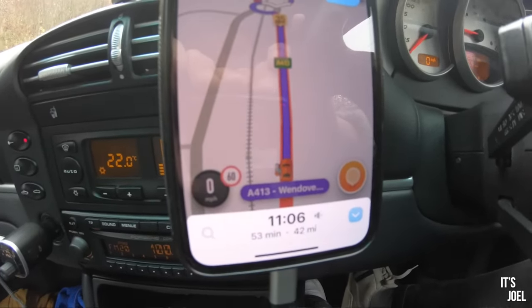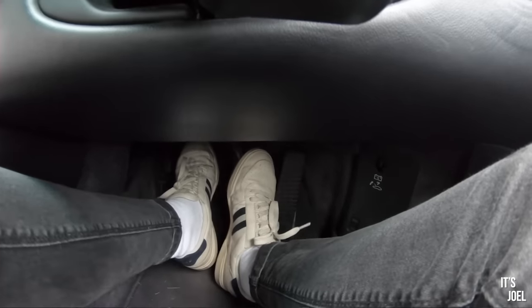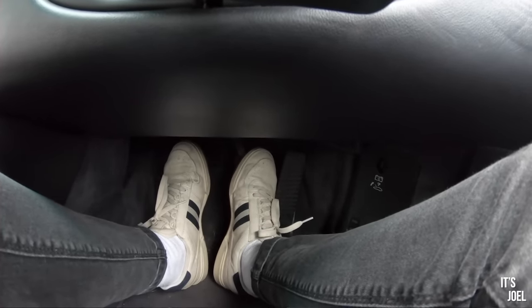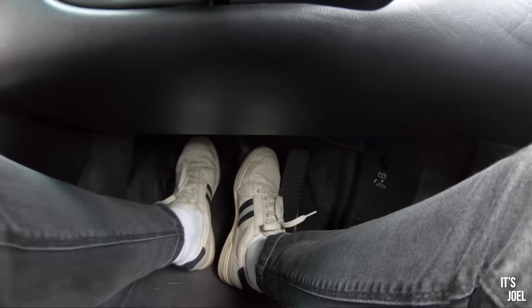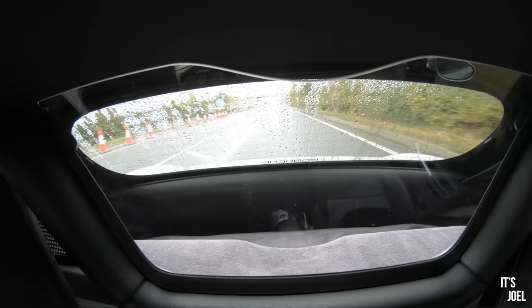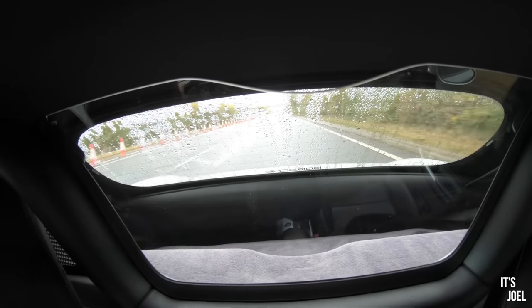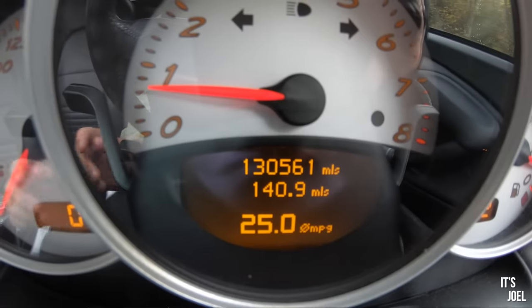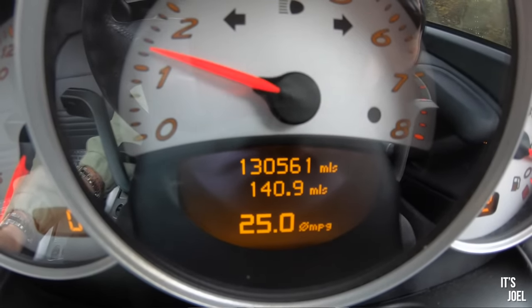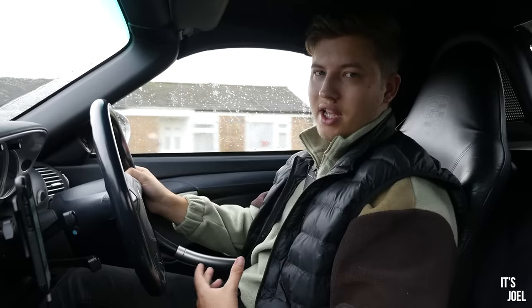But I've also asked them to just have a little look at the car as well, because this hasn't been up on a ramp yet since I bought it. So really, I have no idea what's going on underneath here. I have no real reason to think there is anything untoward going on, because as I say, the car is just sublime. But needless to say, the guys this morning will be able to tell me if that's the case or not.